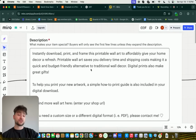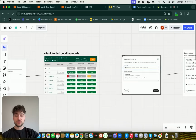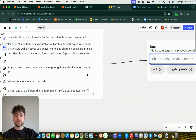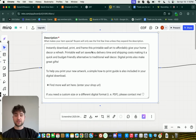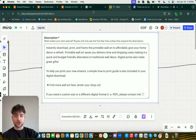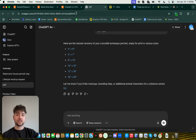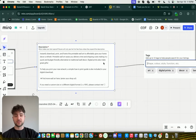And then for your description, if you're selling a digital file first, and what I mean by that is if you're going this route where you're selling the PDF like that, you want to make sure that you're telling them that you can instantly download it. You can then mention that when they buy, there's a guide how to print it out. Find more wall art here. You can link your store for other listings you posted. And if they have any questions or need a custom size, they can contact you, because if someone wants a new size made, you can literally just go here and ChatGPT will make it for you. Imagine ChatGPT as your artistic assistant.